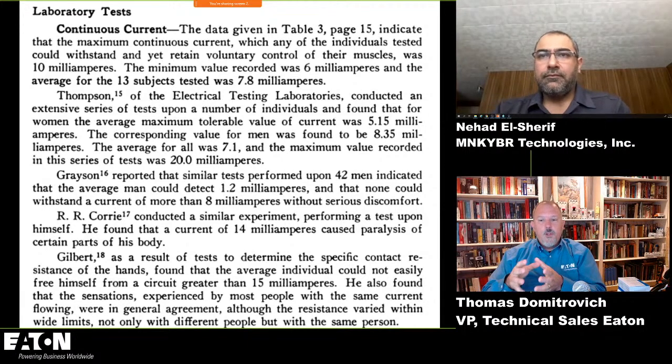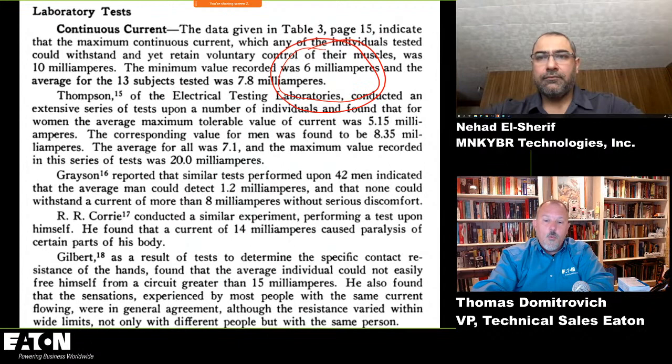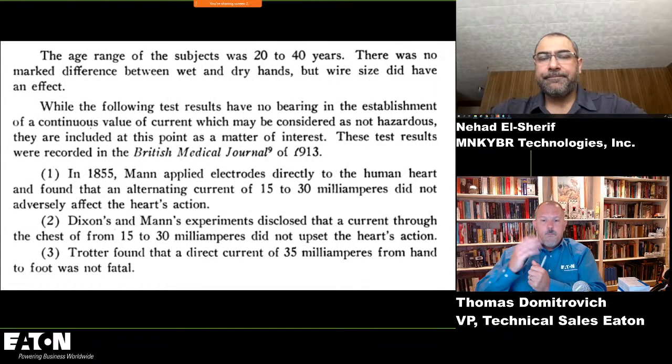This is some of the continuous current data that they did. And you'll see some references in here to 30 milliamps, 20 milliamps, 15 milliamps, and I know the 4 to 6 milliamp numbers are in here too. The minimum recorded value was 6 milliamps, and the average for 13 subjects tested was 7.8 milliamps. So we're getting some indication of the numbers that we know and associate with GFCI protection as you look through some of the test data from the 30s, and moving forward even later on, and I have some other reports we can talk about. So again, 1855 electrodes, 15 to 30 milliamps.